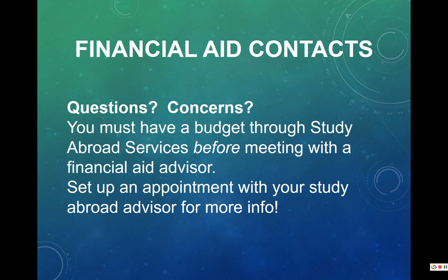So again, if you do want to look into the finances and talk to someone, you do first have to do a budget through our office. So contact your study abroad advisor, and then they'll set up the budget for you and give you the information on setting up an appointment with the financial aid office so they can go into specifics. And you can use the Meet the Staff link on our website to do that.